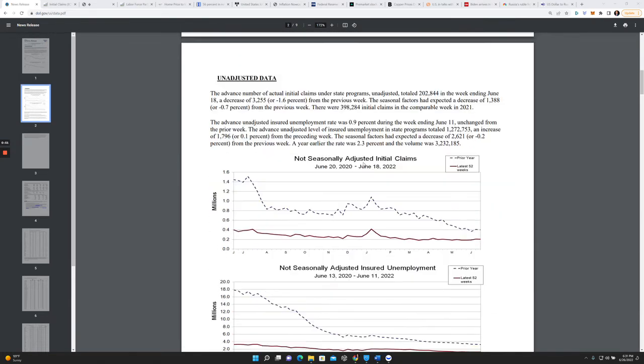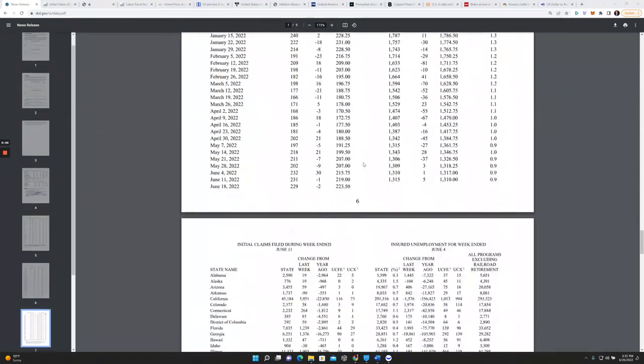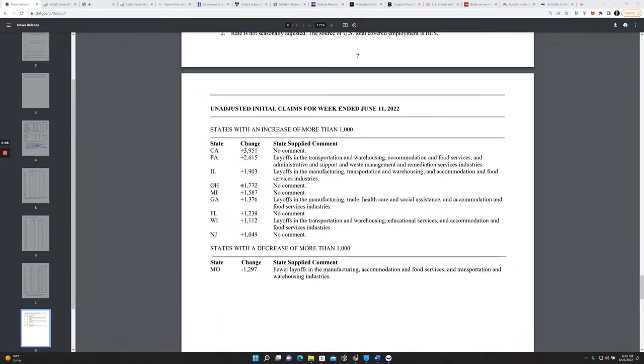But really what I want to focus on is just this bottom portion here, and bear with me as we slide down. What this is looking at is states with an increase of more than 1,000. So this is pretty micro based, really. We're in the low thousands here, looking at these changes. But I want to show all these layoffs, especially in manufacturing. Layoffs in manufacturing in Illinois, manufacturing, transportation, and warehousing. So that's going to tie into our next PMI print, but I did want to set the stage here.